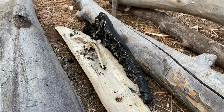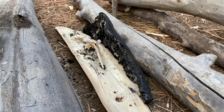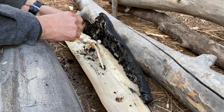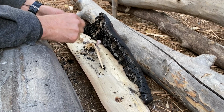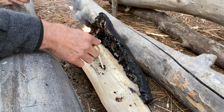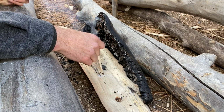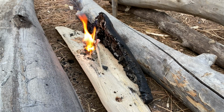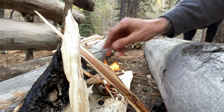No cooperation. So we're going to break out the storm matches. This, ladies and gentlemen, is why I carry so many options. I think I had better luck with the tinder bottle. That ought to do it. Just needed a little help.